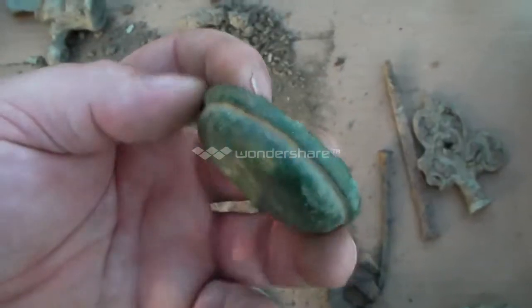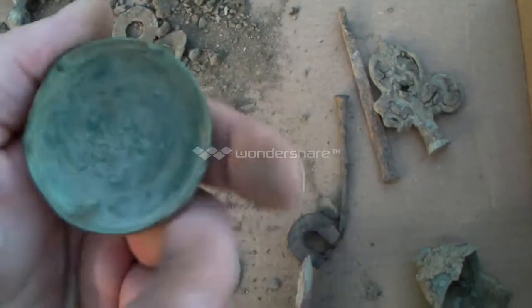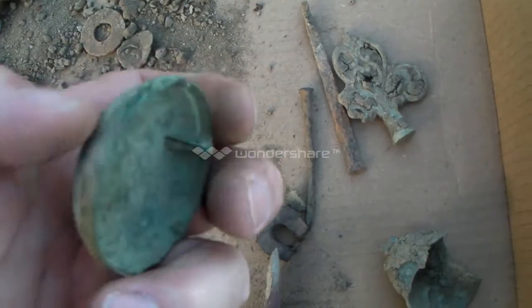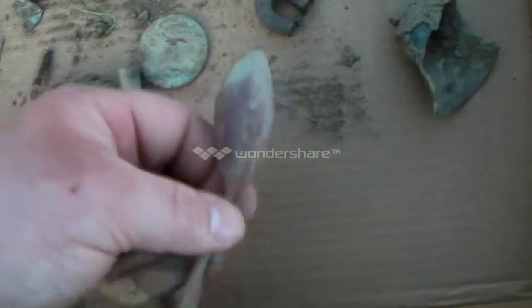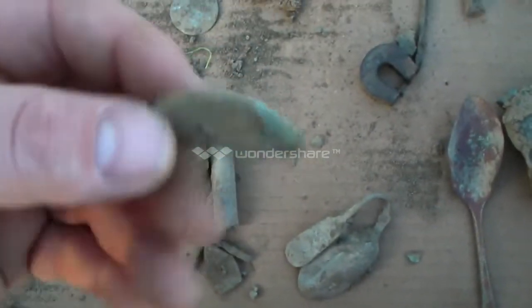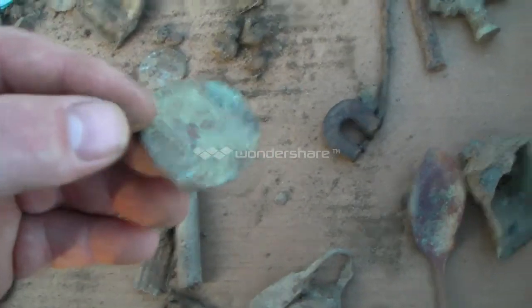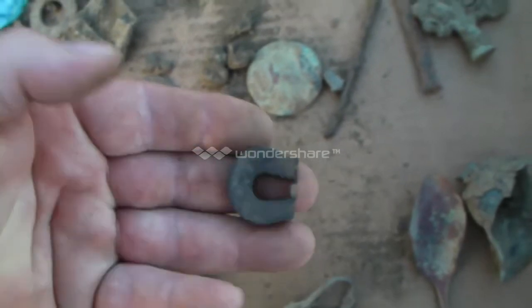Brass cap. Might be a cap for bearings, maybe, to keep dirt out of the bearings. But it's brass, so I'll throw it in the brass hoard for the scrapyard. And another spoon, bent up. And that's a spoon. A brass, I don't know, it might be the back of a pocket watch. And a magnet, first magnet I've ever found.